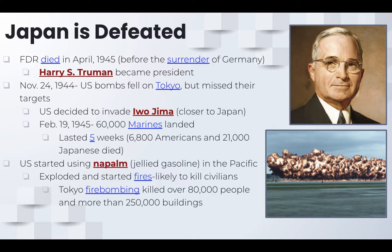So one of the other things that the U.S. is going to start to do is use napalm. We're going to see this more in the Vietnam War, especially, but other wars too, during the Cold War. Napalm is a jellied gasoline. They're going to start to use this in the Pacific, but it's super hard to control.